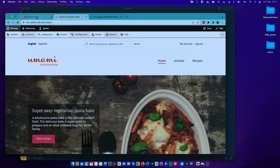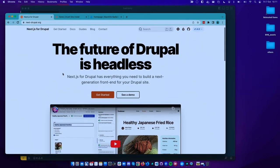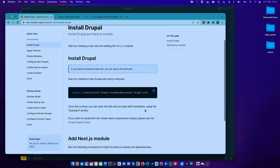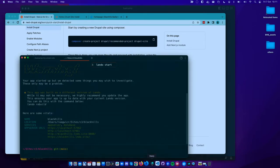So the first step is going to next-drupal.org and seeing what this is and how to start. So you have the Get Started there. Basically, you already have Drupal installed, so it's not necessary to install everything. So we can start just installing Next.Drupal.